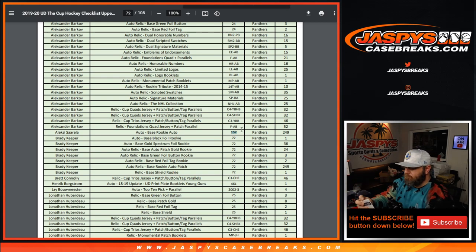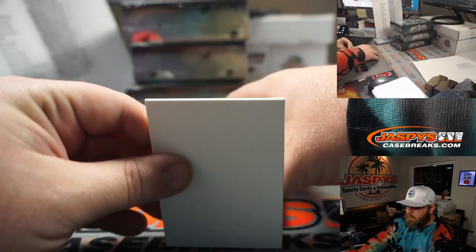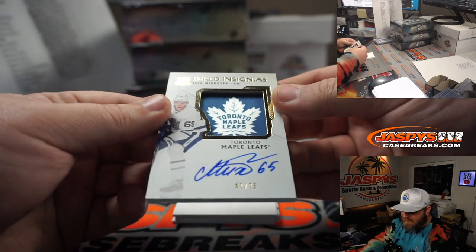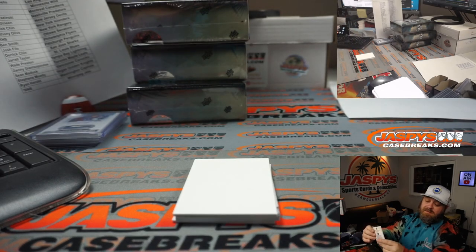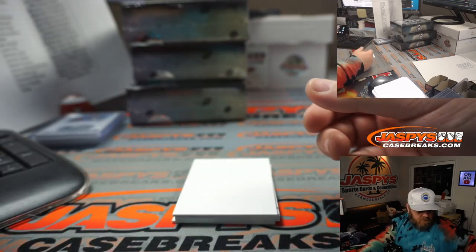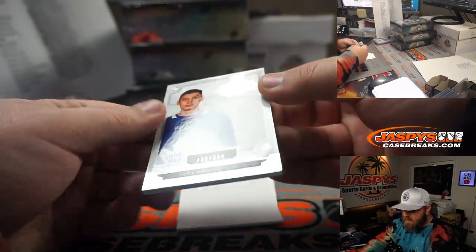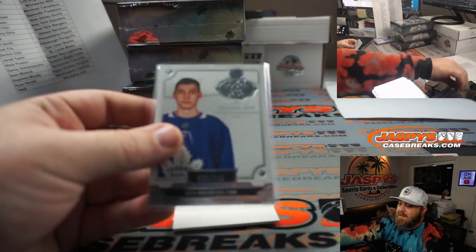Interesting. So back to the list. Ilya Mikheyev, Inked Insignias, 47 out of 75, for Toronto and Danny Giansopoulos. And Ilya Mikheyev again, 239 out of 249. Danny Giansopoulos again.